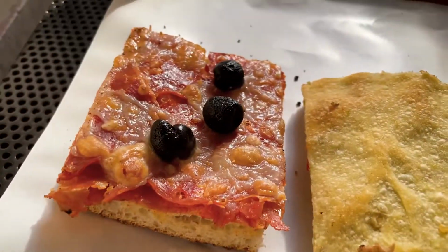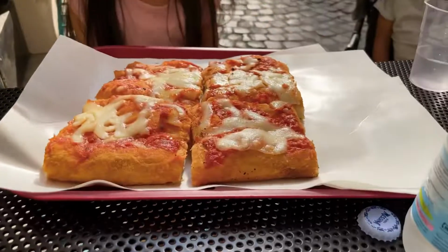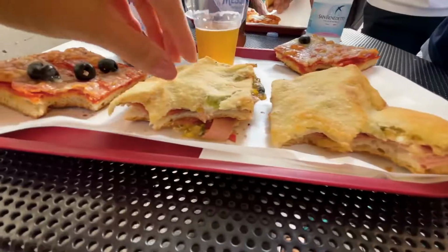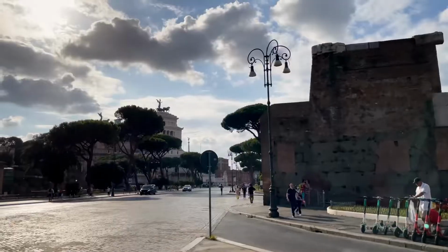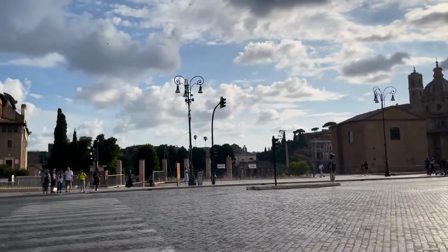We got some diavola and one of their special ones. And of course the margherita for the kids. This one's the bomb, and it's so yummy. The pizza was so good, and now we're gonna walk through the Forum.